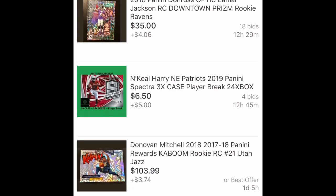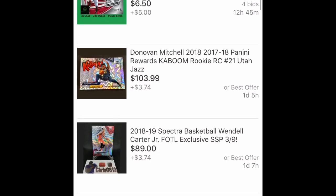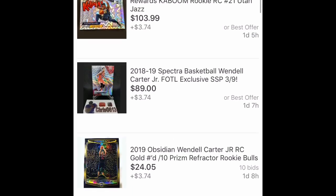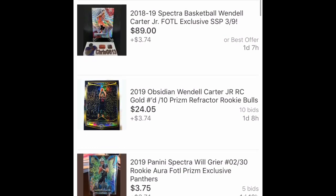And then there is another Lamar Jackson Downtown. I mentioned earlier I was watching a few of those. And if that one stays under 50, I might consider picking that up. Again, I kind of wish I would have picked one up before he blew up, but that's just the way it goes. And then there is an N'Keal Harry Spectra Break. N'Keal Harry is one of the players I am looking to pick up out of this year's draft class. I like him. I like Marquise Brown, and I like Josh Jacobs a lot. And then Will Grier is another guy I'm looking to pick up. So you'll see a few of those guys coming up.